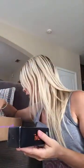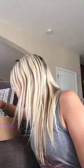So that's the men's collection. I got 2 of them, so there they are. And then I'm gonna go over some oils quickly, or actually let me do this one first.